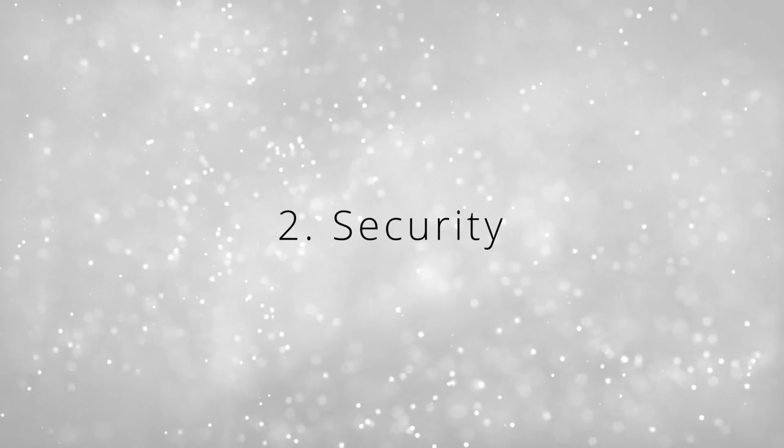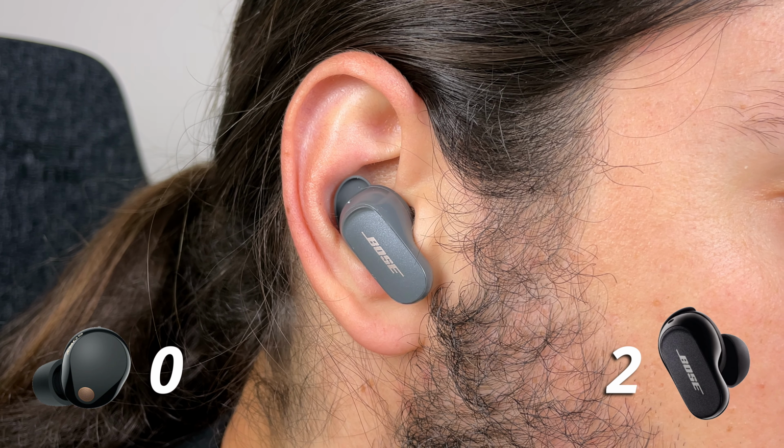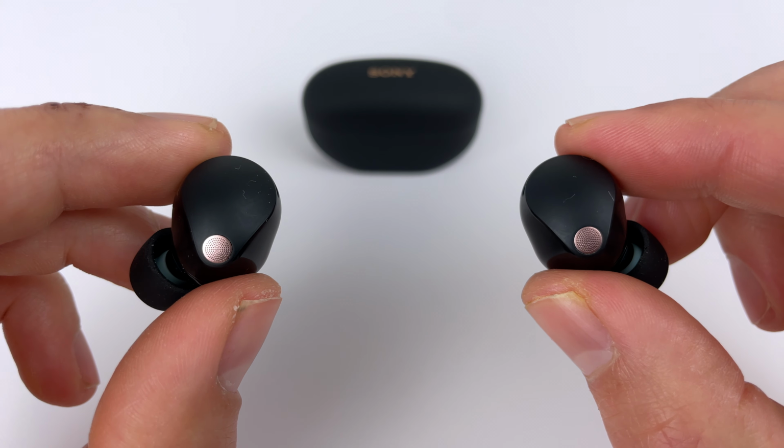Next is how secure the buds stay in, and Bose is also getting the win here with their snug fit, the inclusion of wingtips. I rarely have to readjust them when I'm exercising. The XM5s are also fine. Once I do get a good seal, they stay in completely fine, but I do have to readjust them a little bit more often. And in my running test, the Bose work a little bit better. They have slightly less body-borne noise from the impact you make on the ground and hearing your own breathing through the ear tips. XM5s aren't too bad.